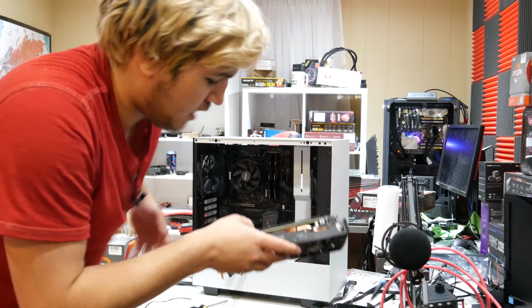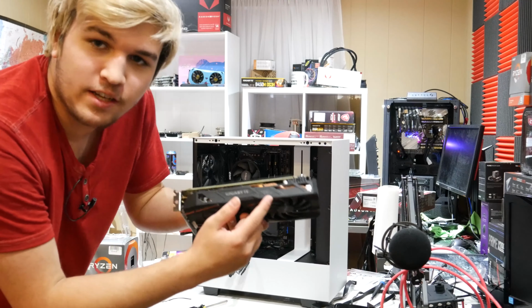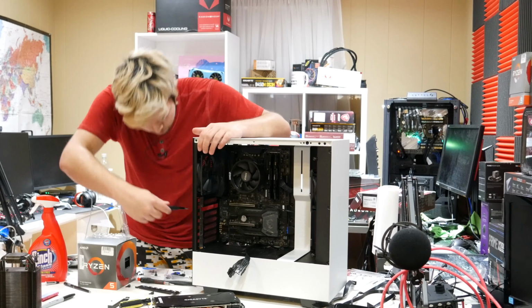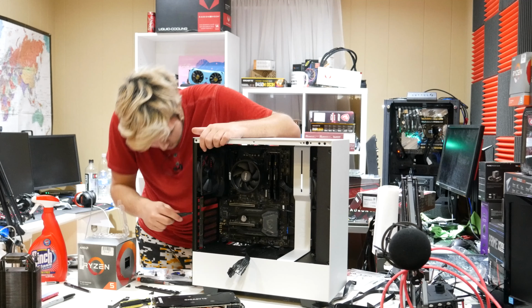It's got that fan stop... Ow, I just stabbed myself with the card. It's got fan stop and Gigabyte logo, both RGB, but, of course, with their stupid software. This one screw isn't coming out, and it's stopping me from taking out this expansion slot.